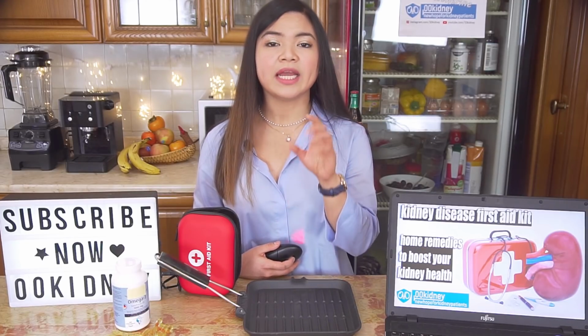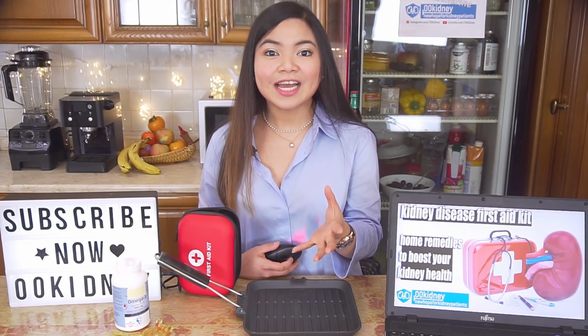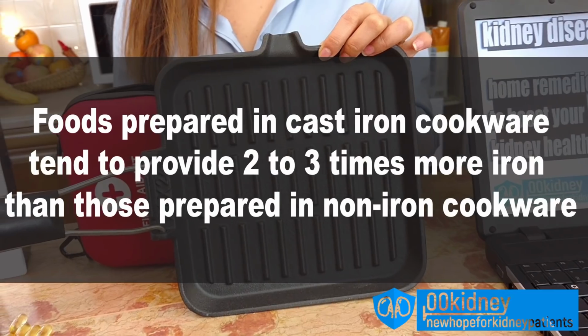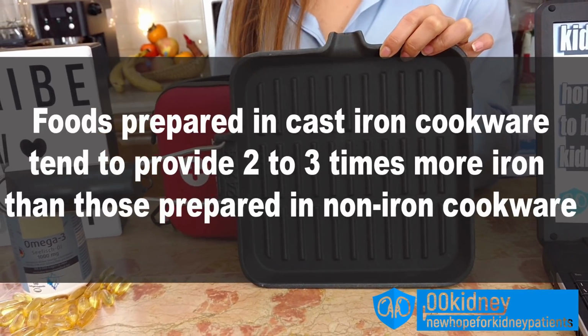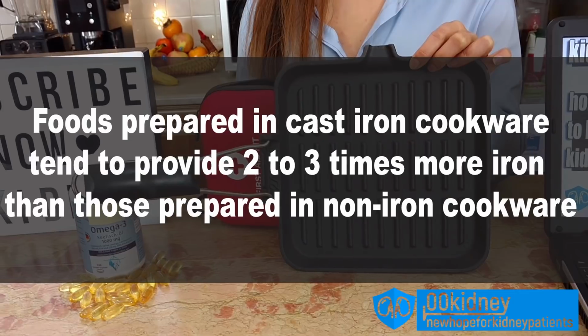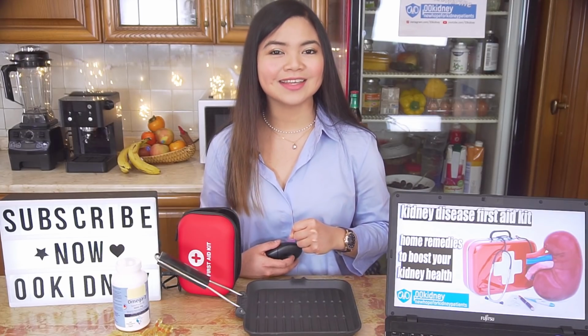It's normal. It's actually a great way to get more iron in your diet without the need for more meat or potassium-rich veggies. Foods prepared in cast iron cookware tend to provide 2 or 3 times more iron than those prepared in non-iron cookware. Great to improve your kidney health.